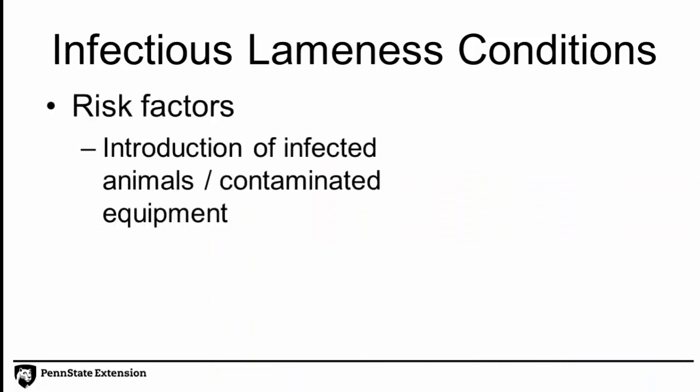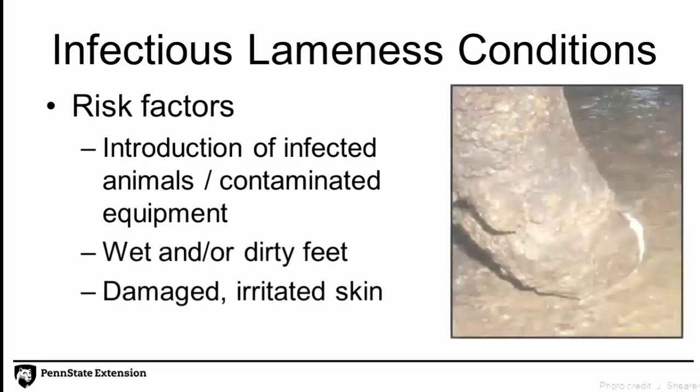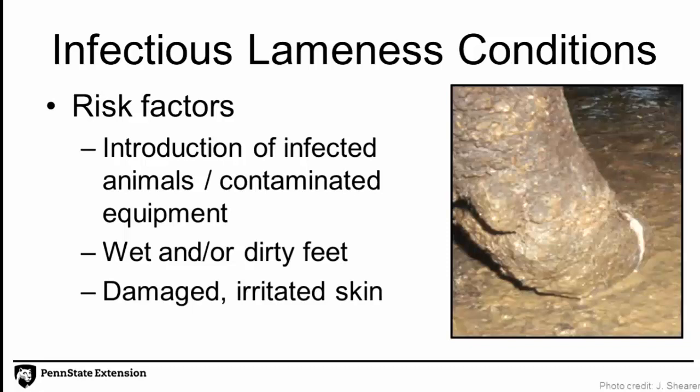So if we look at some of the risk factors for infectious lameness conditions, especially talking about digital dermatitis, the introduction of infected animals or contaminated equipment is certainly one of the big factors that's going to spread this from herd to herd. If you look at the data that's out there, it suggests that a large percentage of the herds in North America are infected with this condition already. But if you don't have digital dermatitis in your herd, you should be very careful to try and prevent that from being introduced. Some of the other factors that are a concern is having wet or dirty feet. That puts an animal at increased risk for digital dermatitis and or foot rot. And again, damaged or irritated skin can also be part of those risk factors.